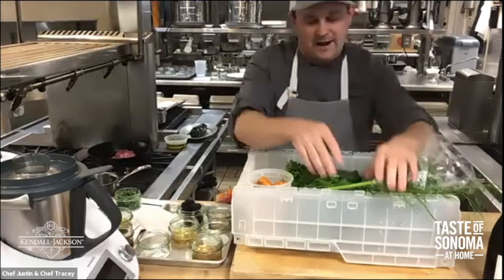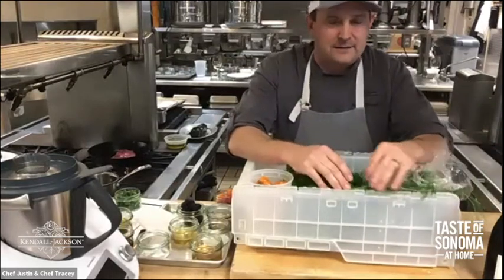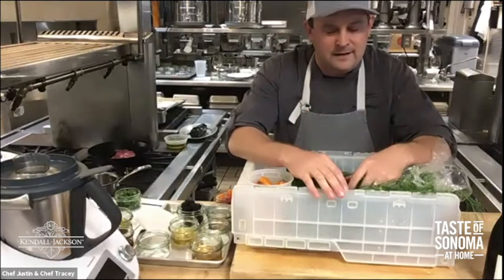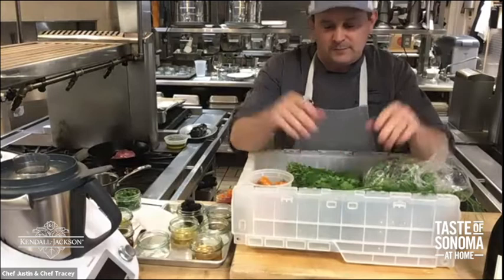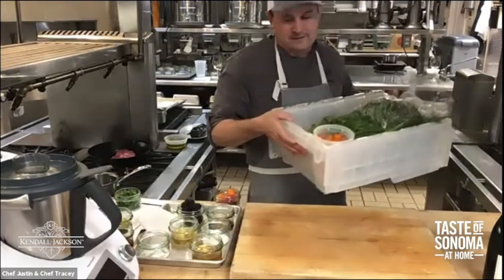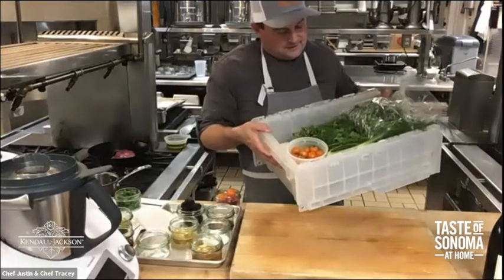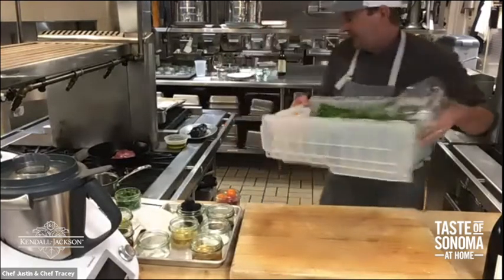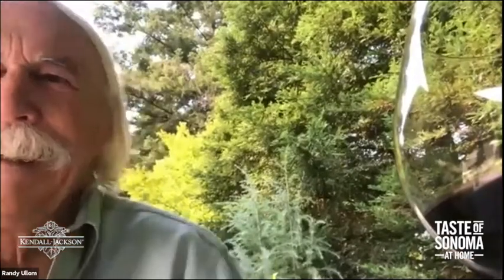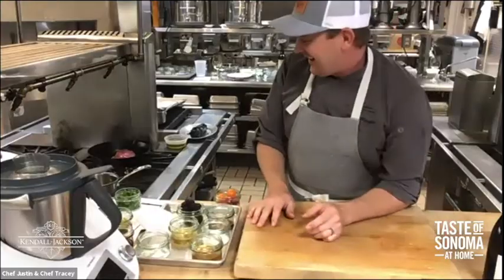And the cool thing right now is we actually sell these boxes. It's called the farm box, and every Thursday we sell these. People come pick them up at KJ, and it's super fun to cook out of these. And just go home and open it up and see what happens. So like Christmas every week. Yeah, exactly. I got the duck cooking over there.